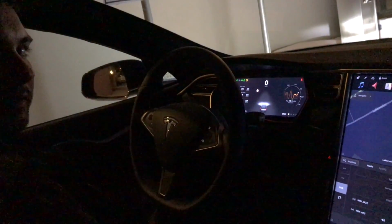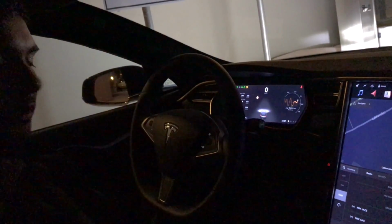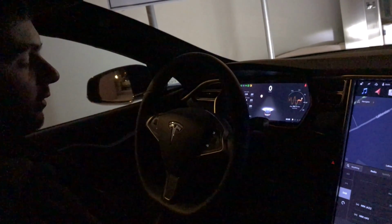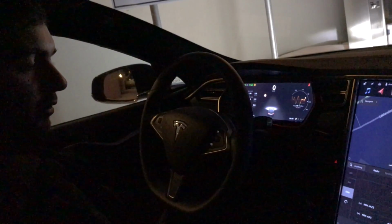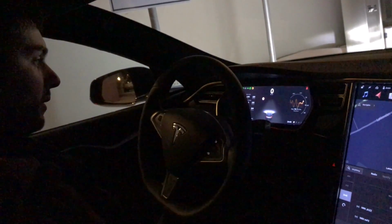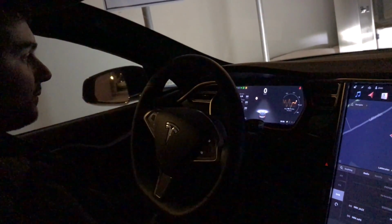But yeah, I think the 60D might be a bit complicated to do this trip. Of course you can do it, but you have to stop and charge. We wanted to do it one way without stopping, and we couldn't actually stop in Skydi. We could only stop in NUNES. So if you want to do it one way, I think the 75D or 90D is best.